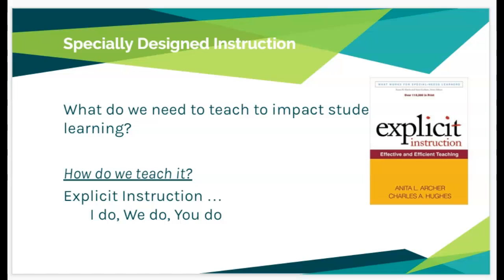When we're looking at what's the best way to provide instruction, the evidence tells us that for students with disabilities, one of the highest evidence bases is around the concept of explicit instruction. So when we're looking at what types of specially designed instruction we should be providing for students, we always need to look at that explicit instruction concept.